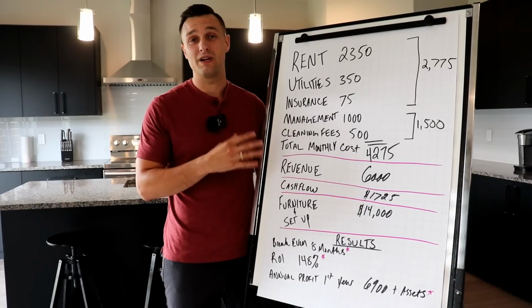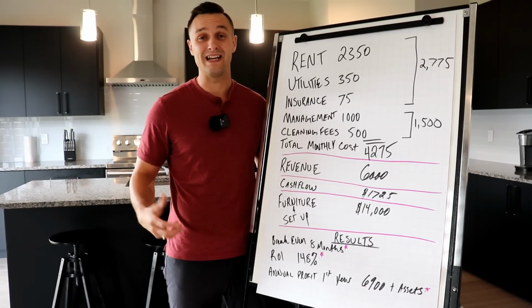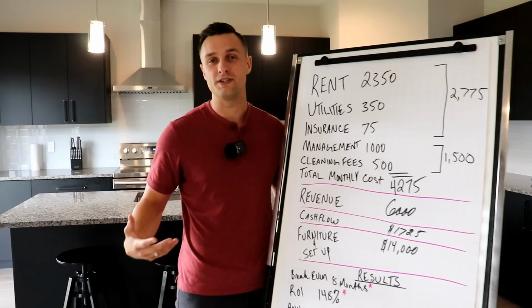So I'm going to walk you through a bit of the numbers and tell you about how we got here, because this is a strategy that a lot of people talk about and discuss about being illegal. And we wanted to tell you guys, so that you heard it here first, that this strategy is perfectly legal when you do it properly.